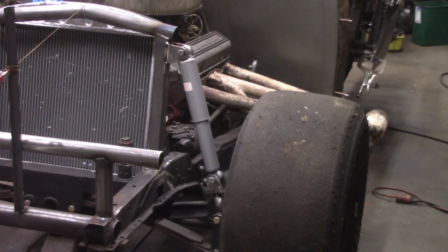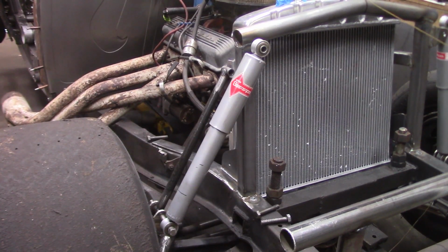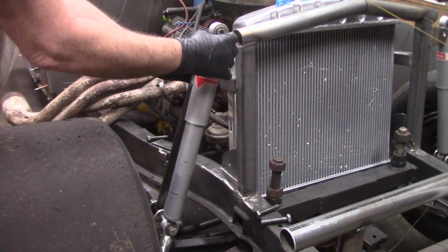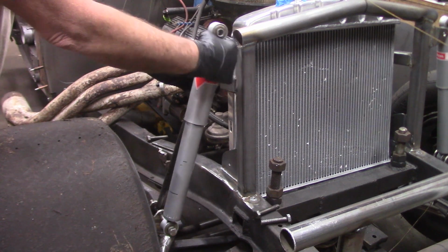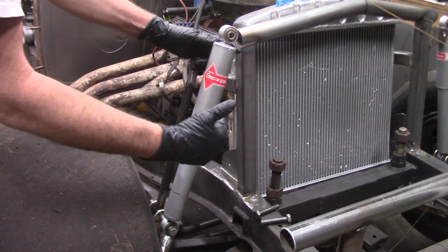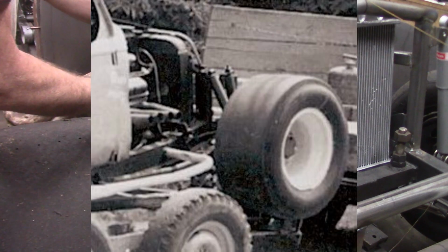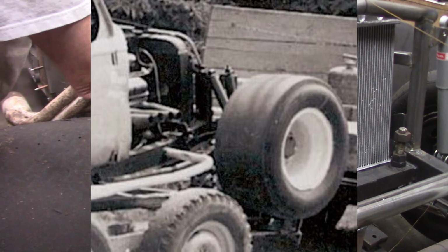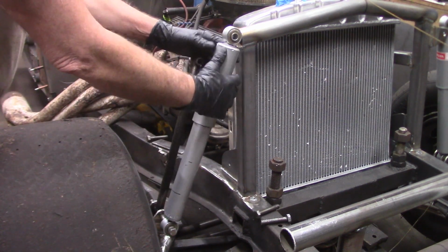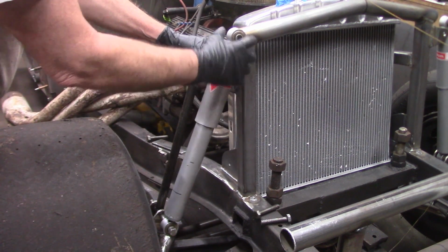Well, there's the first shock that's been on the car in about 45 years. Alright gang, what we got going on here is, if you look at the pictures that I'll put up for you to see, on the right front, it was pretty common back in the mid-60s to run two shock absorbers on this. So if you look at the pictures, you'll see two shock absorbers mounted basically off of some crude angle iron down here in this area. So I'm going to duplicate that just to be representative of what this was raced with.